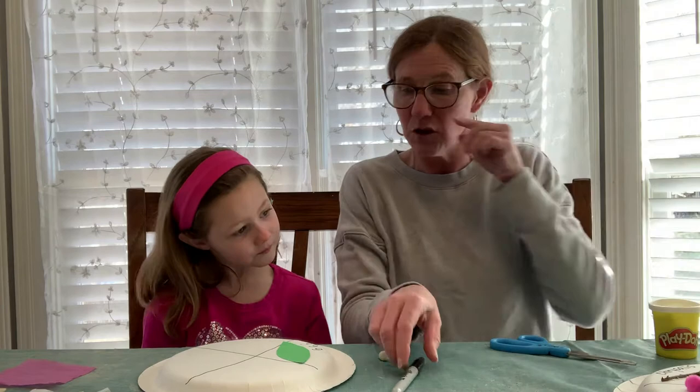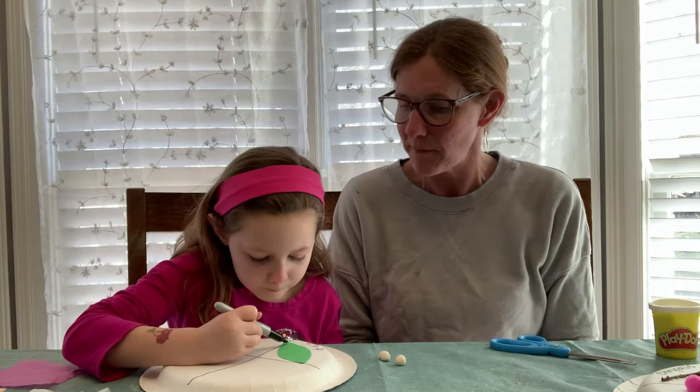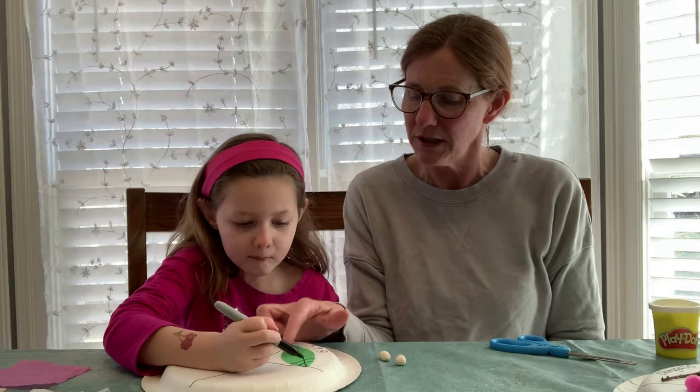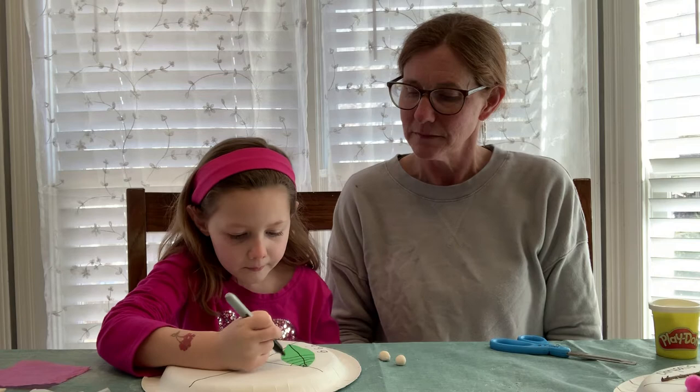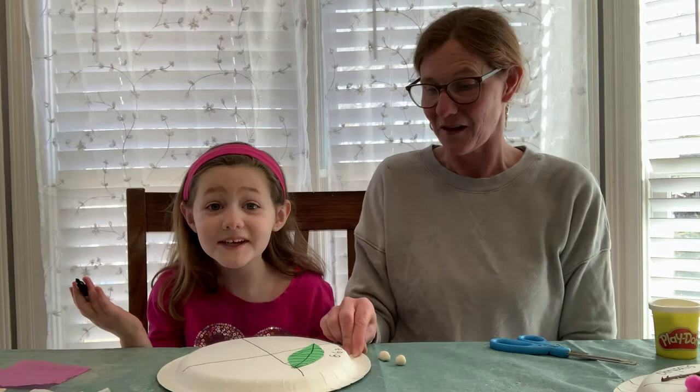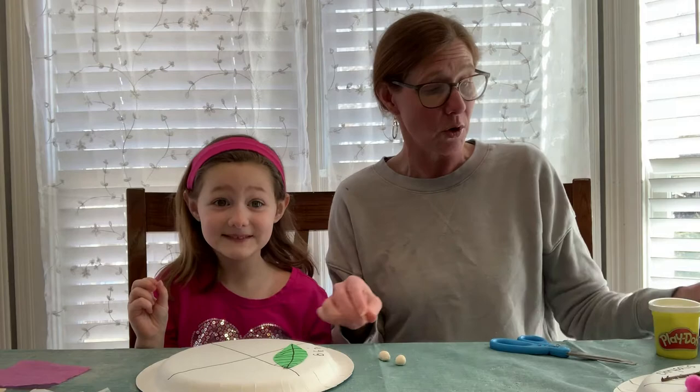Okay. So you draw just a line down the middle. There you go. And then do your little diagonal lines. Good girl. And do them down here too. You're doing good. Okay. Good job. If you want to use a Sharpie, that's okay. You can use a Sharpie or you can use a crayon. Or a regular marker, right? Yeah, or a regular marker.